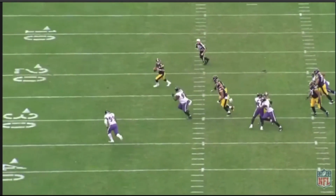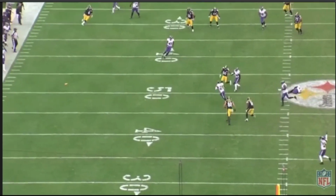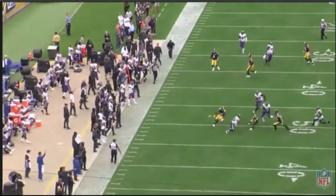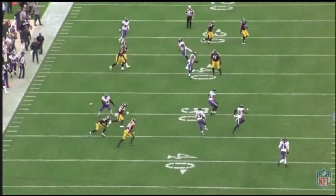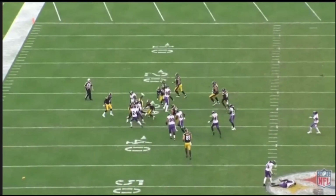And then you'll see that he doesn't get a lot of mustard on the ball. He has time to set his feet here and throw the ball. He's got defenders bearing down on him, but he still has the time and throws awkward. Was not a good pass from the Duck there at all.